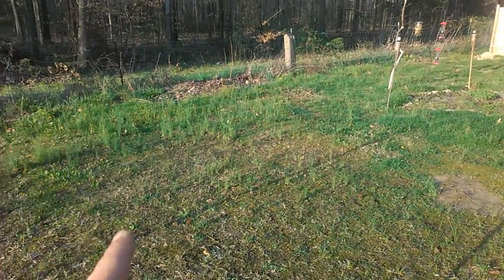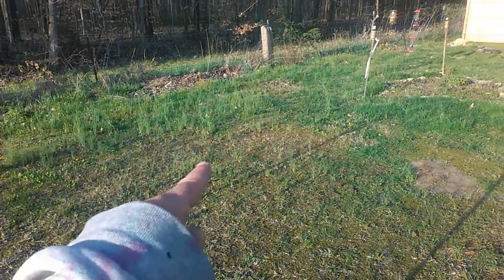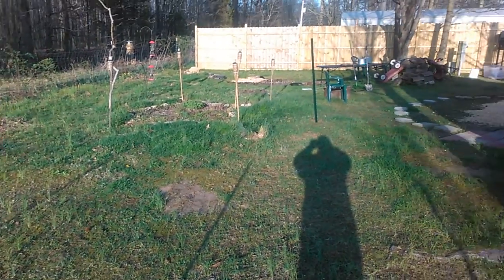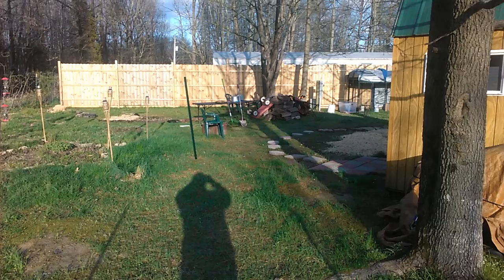There's supposed to be a pool probably going in here, just an above-ground one, so we can float in it in the heat of summer. But that's the plan right now.